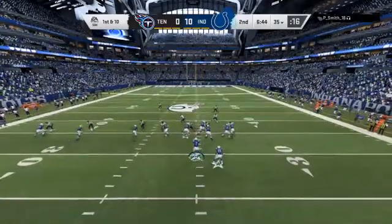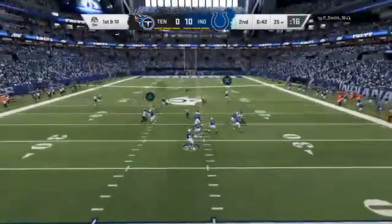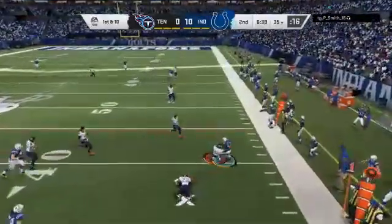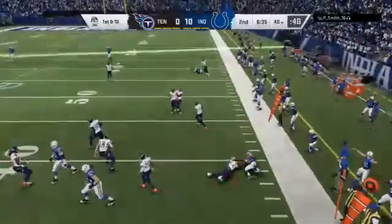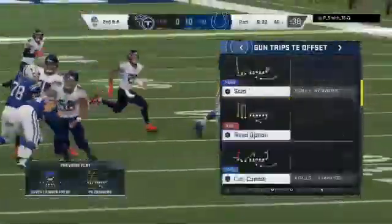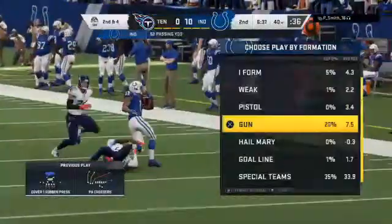On play action, Brissett. Firing quickly here, and that's complete. And able to break one tackle, but then quickly brought down. But a nice little gain. A gain of 6 there on 1st.